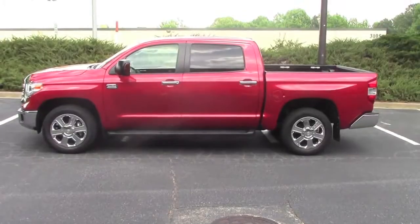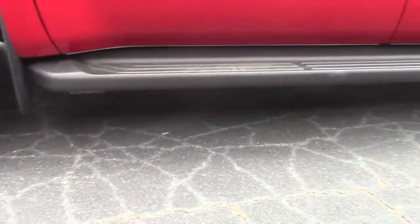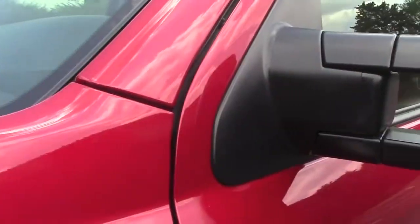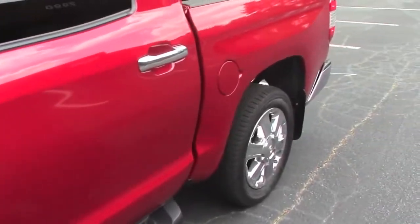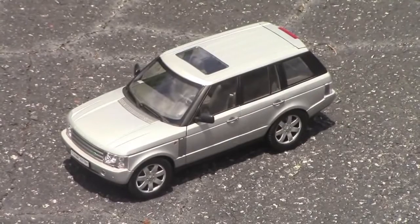To get the dimensions for the 2014 Toyota Tundra, you have to go even bigger. Add a few inches for height and a few for ground clearance. Add a foot to the width, and then another foot on each side for the huge mirrors. And add nearly 4 feet to the length. In essence, the latest Toyota Tundra makes even a huge SUV like the Range Rover seem like a toy.